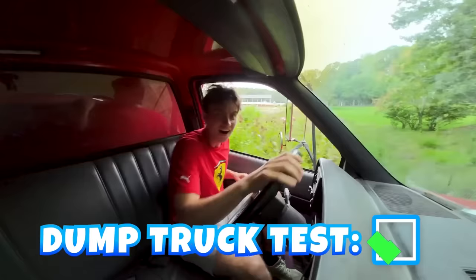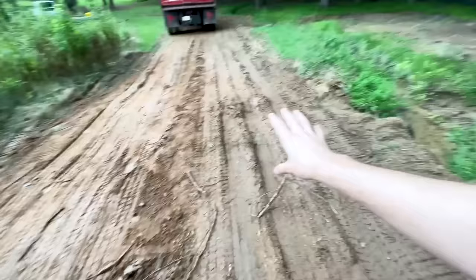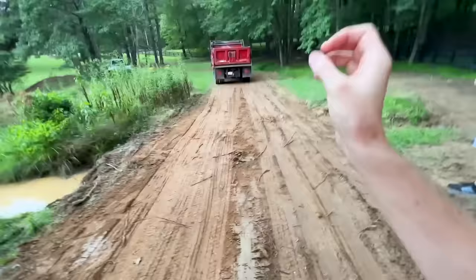Oh, and we just drove across a homemade bridge. That is amazing. The dump truck test was a huge success. I made it across 3 times. It definitely smushed in a little bit because it's wet, but now it is starting to rain. And that is only gonna make things worse. If this soil gets wetter, oh.